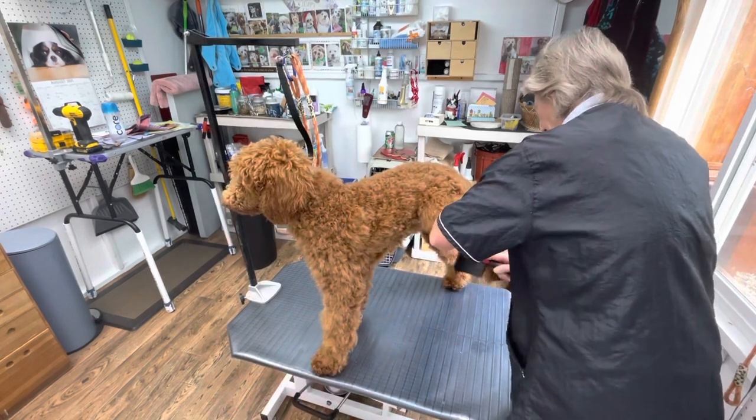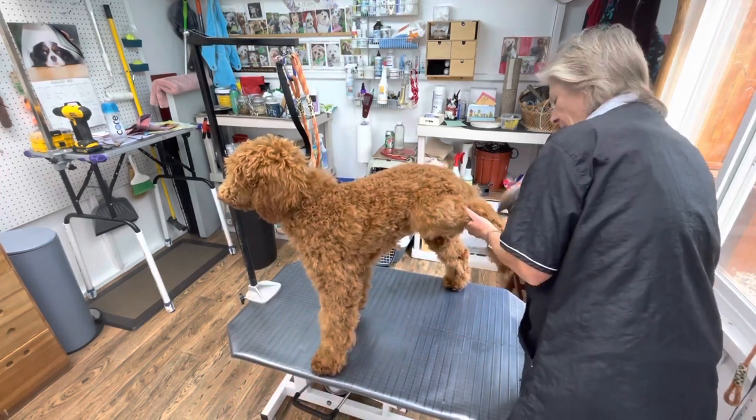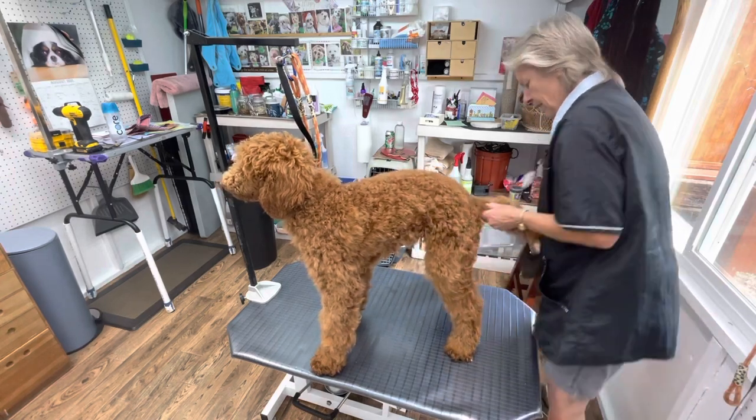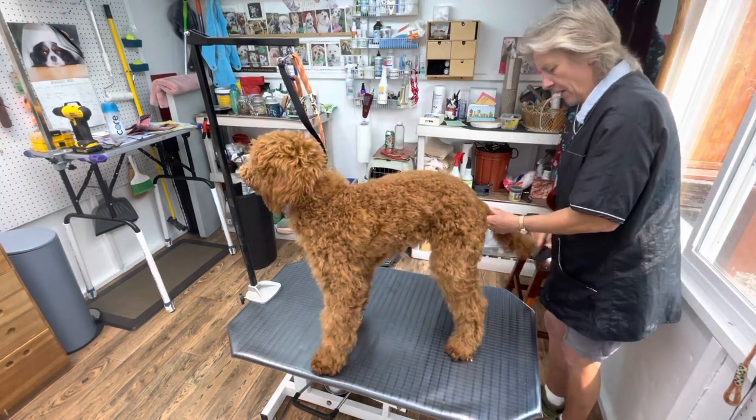And up on the backs of her feet, the hock up here. Let's see. Flip her back going. I'm going to go through it. There we go.